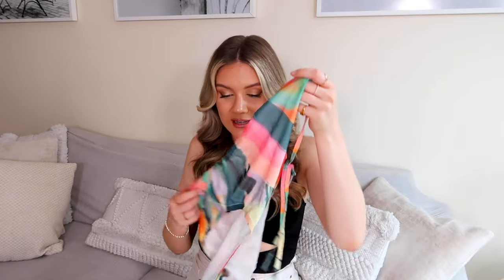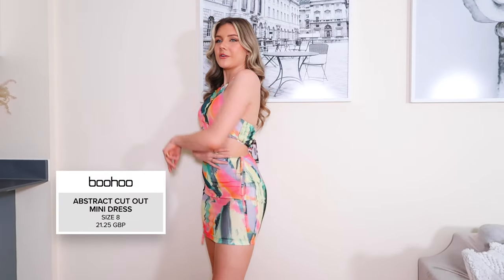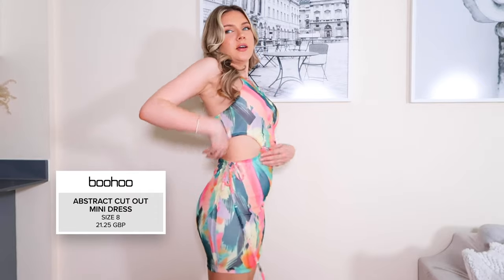I've never worn anything really quite like this, but we will see whether this was the right decision. I really hope I'm wearing this properly. It's got these ruching bits on the side, which I think you make into a circle. I think it looks all right, doesn't it? I actually really love this. This is such a good festival dress.